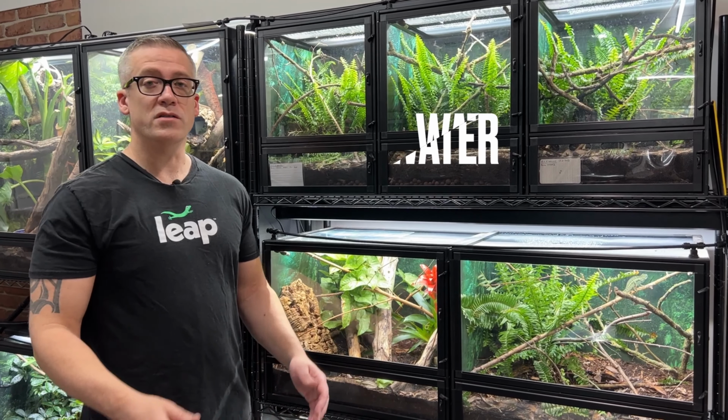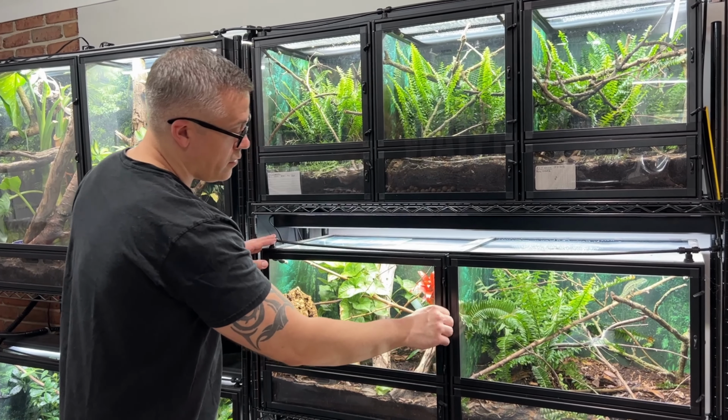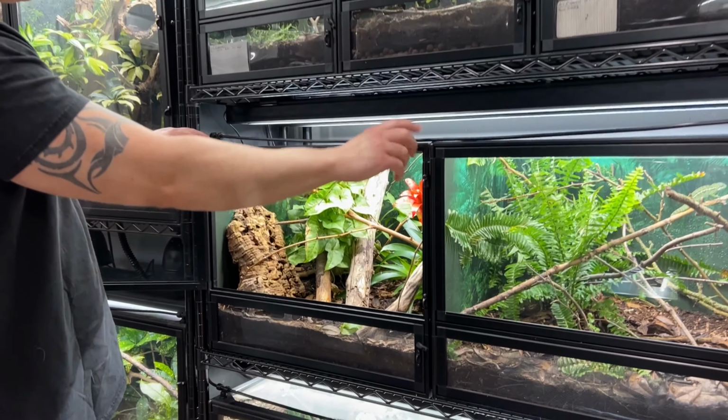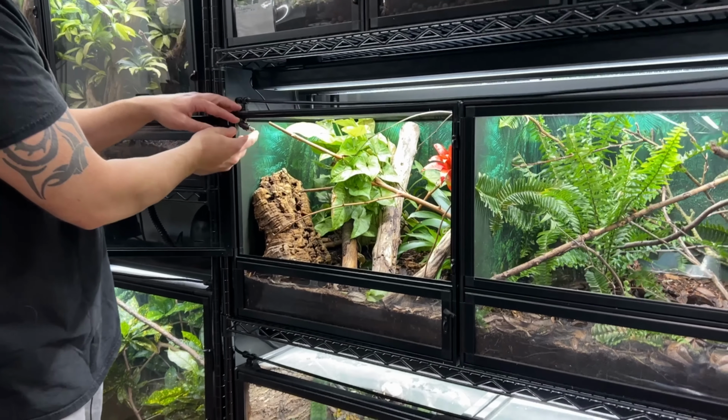Parameter 4 is water. I do primarily provide water in the form of a misting system. Here you can see the nozzle right here. Your habitat does come with punch outs, which you can put nozzles in right here. Here you can see one.